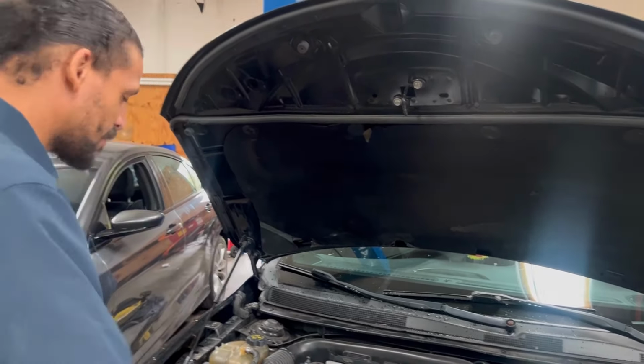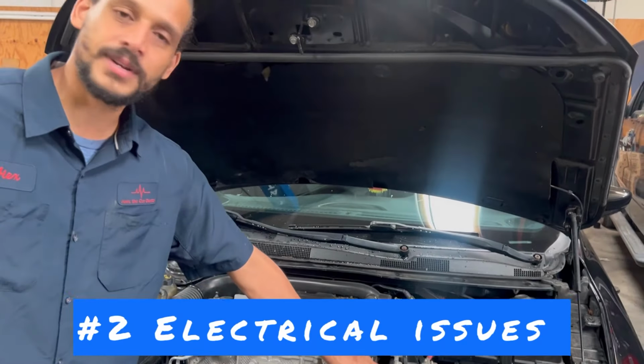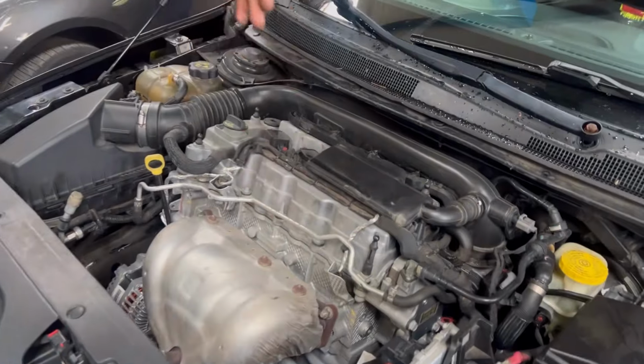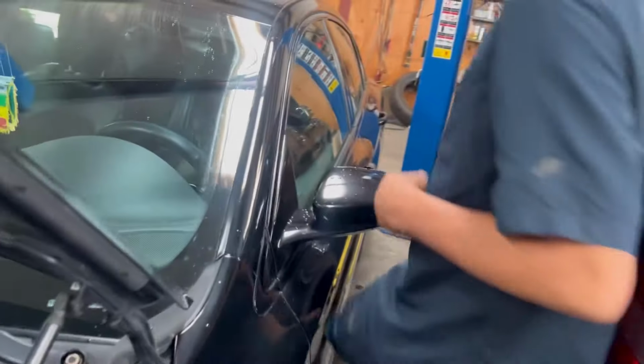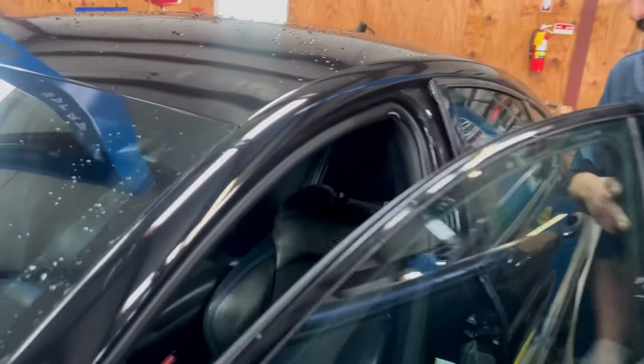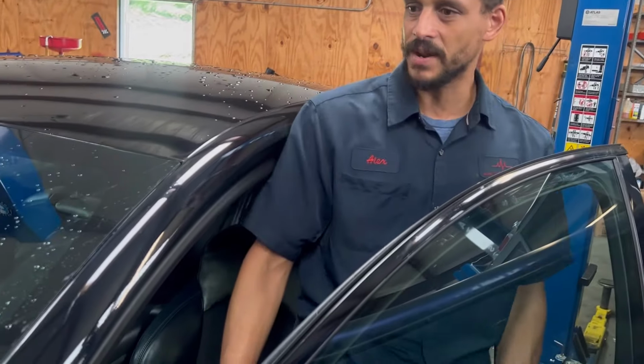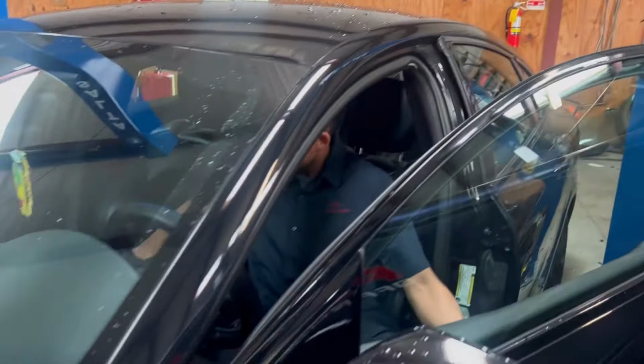Pretty much almost the same issues as the other 200 with the 3.6. As you see, the computer is underneath the hood. I've already talked about that. Let me show you the light blinking, the mileage, and we'll get the mileage on this one too. I think I may need the keys. I got the keys. I may need to jump it off because the battery is dead.